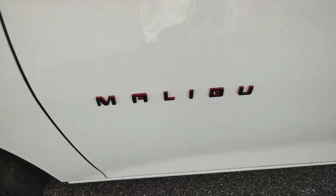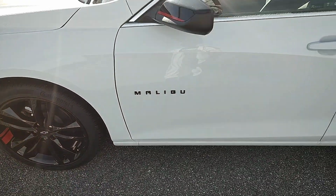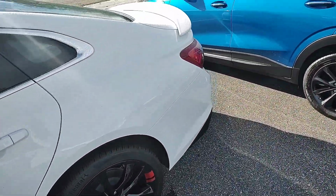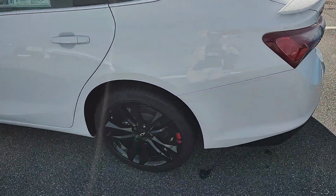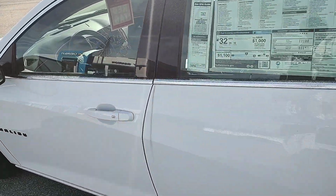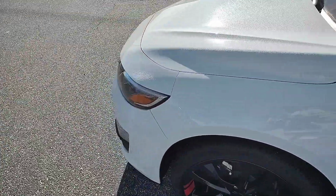Before I had my Camaro, I don't know if y'all paid any attention to the later videos, but I had me an Impala, an Impala LT V6, you know what I'm saying? And for it to be a sedan and a V6, she was really a beast. She moved too. It had like 306 horsepower and stuff, man.